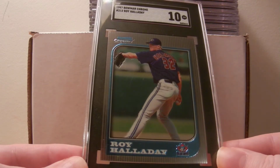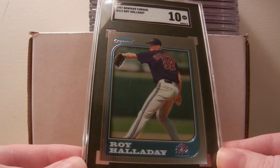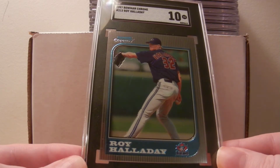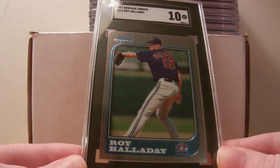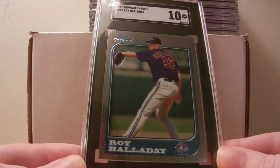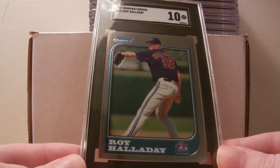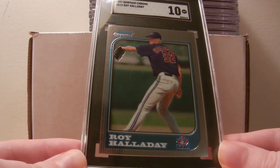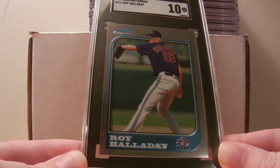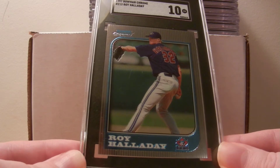Bought this, I think it was at the end of January or the beginning of February. And I paid $180 for this at the time. At the time, the PSA 10s of this Roy Halladay, I believe, were selling for around $295 to $300. So to get the SGC Gem Mint 10 for under $200, I thought that was an absolute bargain and a great price. And was really glad to get a Gem Mint example of this card into my collection.